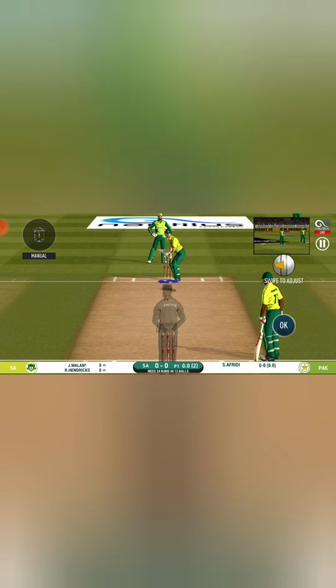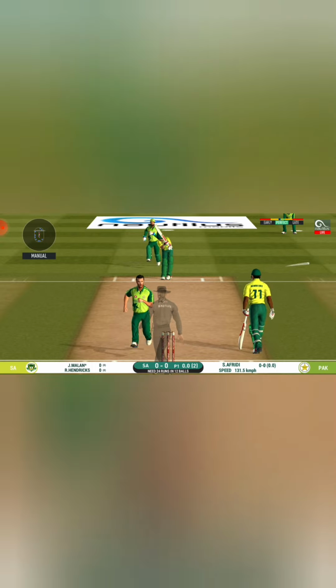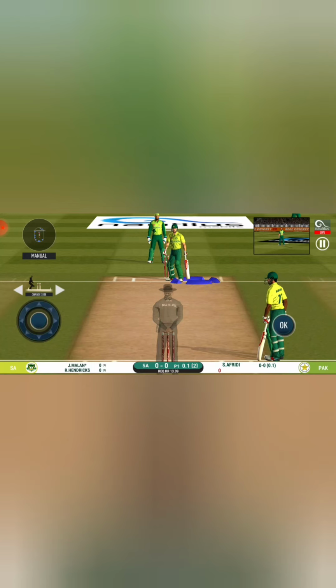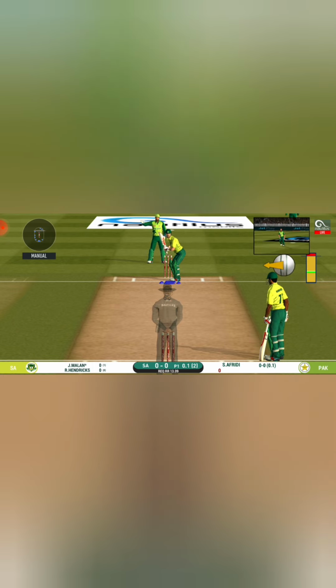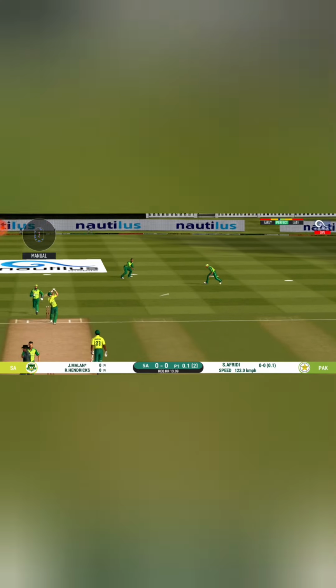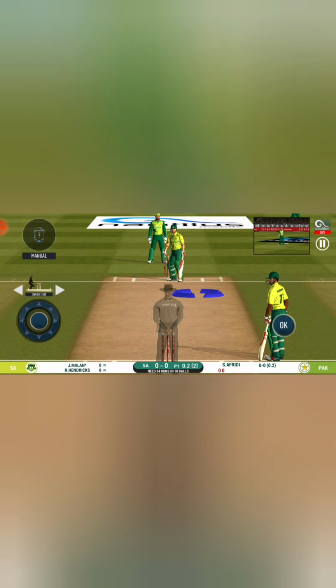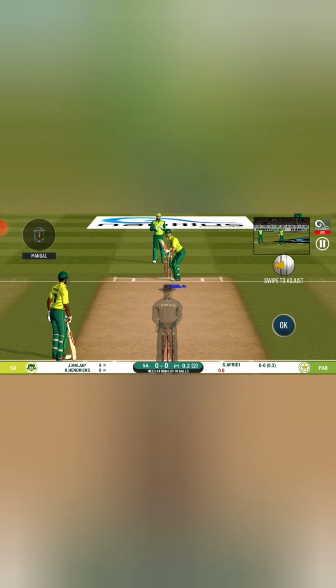That's a very unorthodox kind of a field he has set. That's hit straight to the fielder. The bowler will have to be extra careful of the line he bowls to this field. Batsman can't find the gap, hit straight to the fielder. Fielder placed at point.